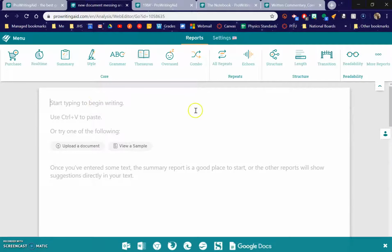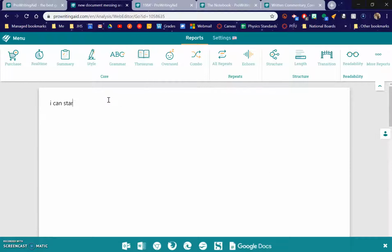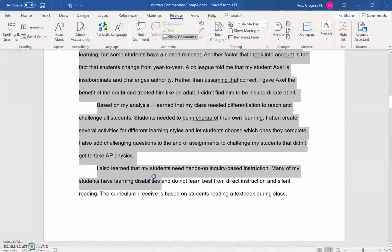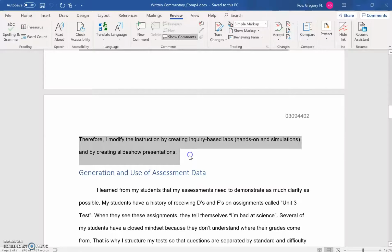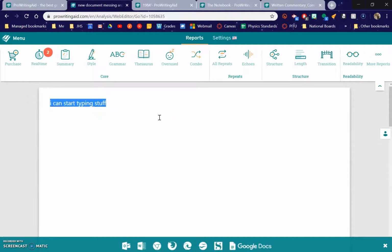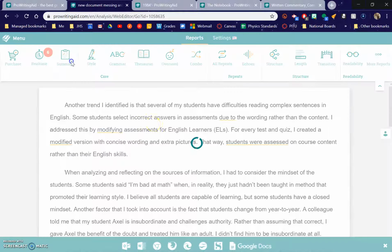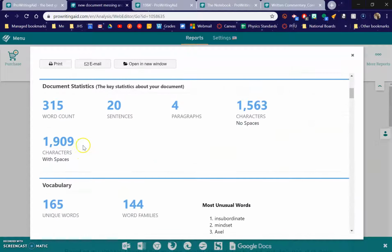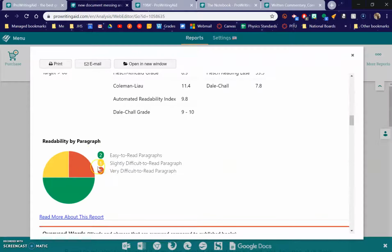Okay, so for example, I made an account, and I can start typing stuff. Or you can copy and paste things from your actual documents. So here we go. I'm working on my national board certification right now, so I'm going to copy some of that stuff in. And you can do a summary of your writing. And hey, look who has great spelling. Don't look at my style though. Anyways, it'll tell me my word count, stuff like that. My paragraphs that are easy to read and difficult to read.